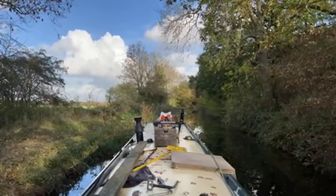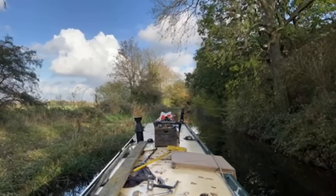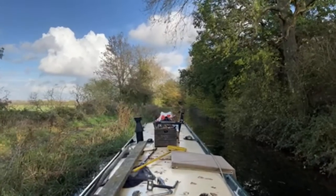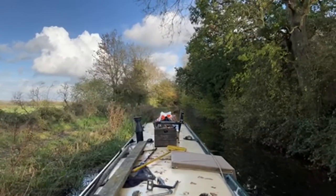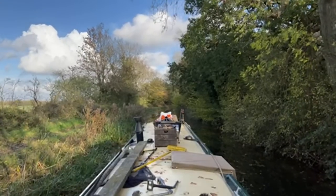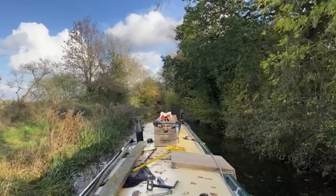I've also been asked, will the price of diesel hinder your travelling? No, because I'm just stinking rich, so I can afford it. I don't have to fill up so often, you see, because this engine just chugs along, doesn't it? It doesn't use that much.